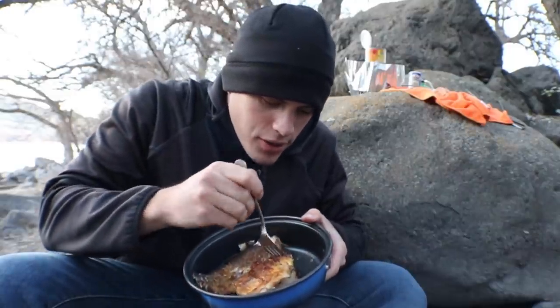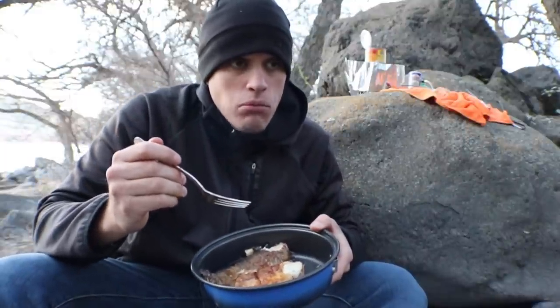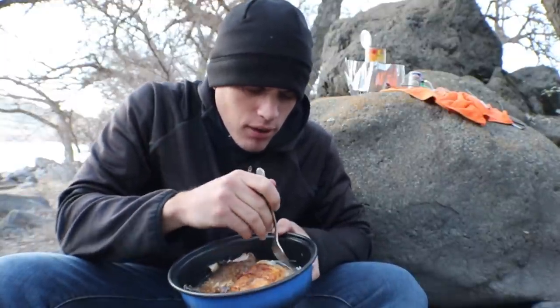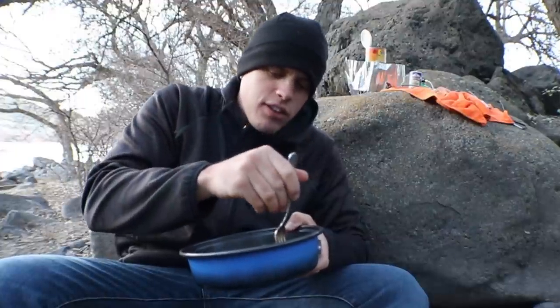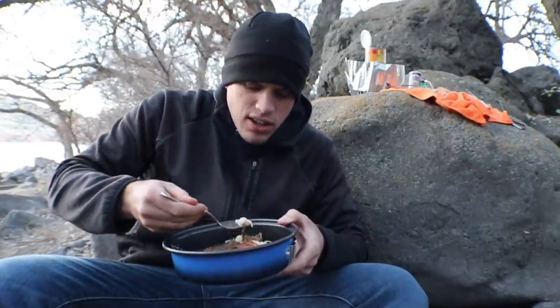All right, so let's try some of this golden trout. First, I pretty much know what rainbow trout tastes like. Just a second. I gotta give an honest review. Boom. Tastes good. Okay. It tastes slightly sweeter. That's the only way I can describe it. It tastes slightly sweeter than the rainbow trout. Golden trout, okay, it does have a unique flavor. It really does. It's kind of sweet.